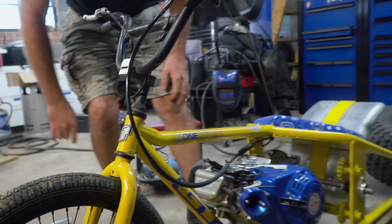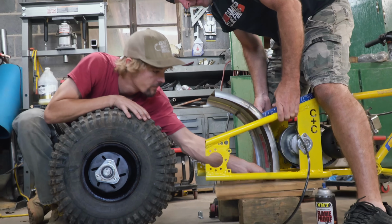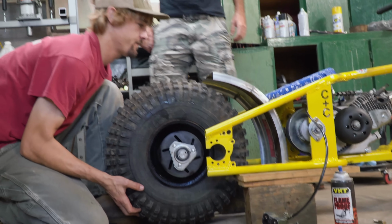That color combo is killer, boys. Isn't it though? It is so good. Very pleased. Yeah. Very pleased. Maybe we ought to paint more of our projects. And you guys even painted the rear wheel. Yeah, looking good, buddy. Nothing but the best for this build.